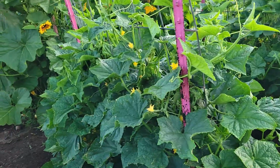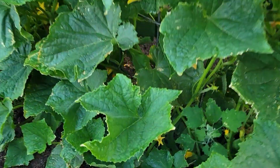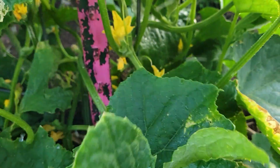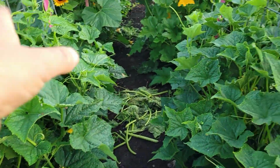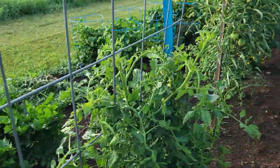Oh, I gotta do a little bit of training on my cucumbers. I have picked 2 cucumbers. You can kind of, maybe you can't. There's some in there. So they should start producing a lot here pretty soon. But they've really started to take off. So I gotta get them trained that way.